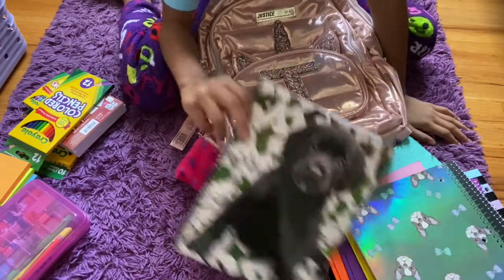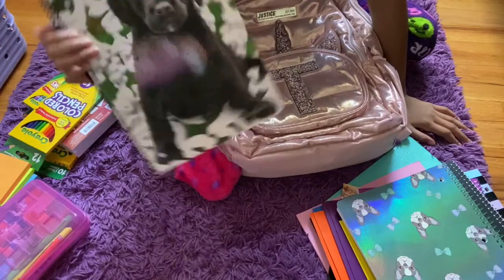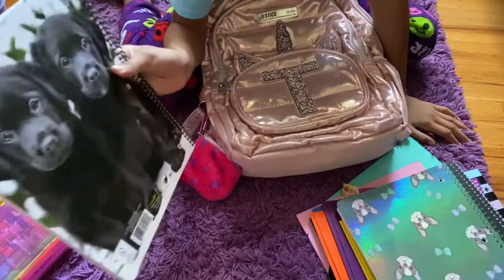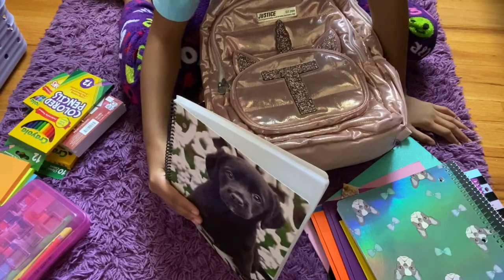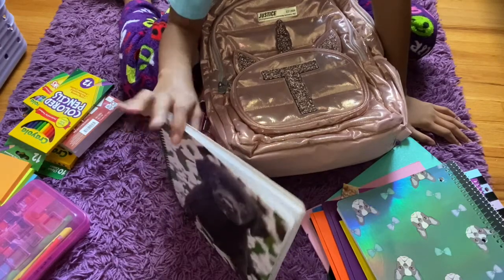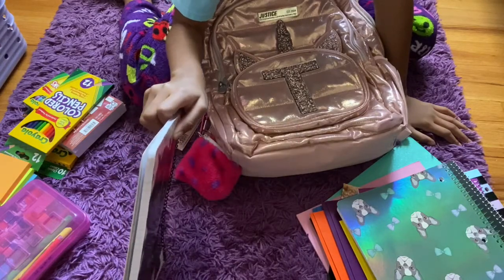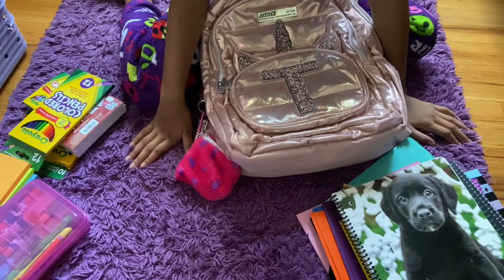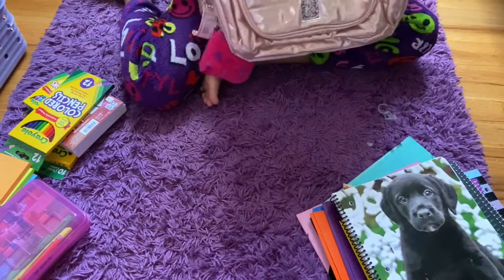I have no idea what the background is. I thought it was flowers, but then again, it doesn't look like flowers to me. I have no idea, but it's so cute and I love it very much. I thus love dogs, but I don't have one. I don't know what, but I want one. Anyway, it's super cool and cute, and I do more cute notebooks. And that is in my backpack.